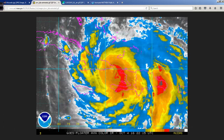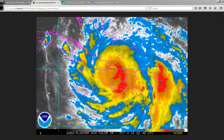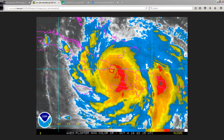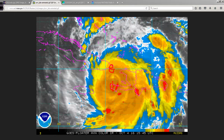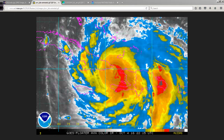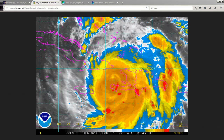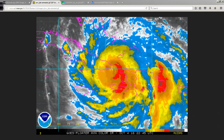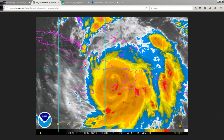Where's the center of it? Well, this is the infrared, so it's a little bit harder to pick it out, but you can venture to guess it's somewhere in here, approaching the extreme southeast tip of Cuba after passing over western Haiti early this morning with a landfall as a Category 4. It's kind of rare to have that happen there, and this will go down in history as one of the strongest in the last 50-something years to hit this region, I do believe.